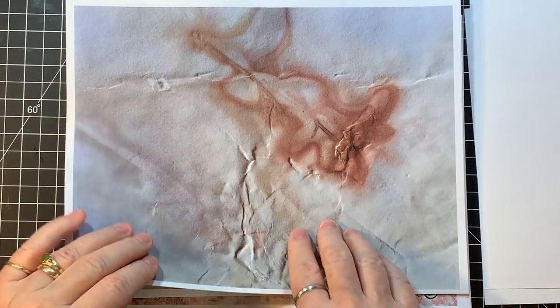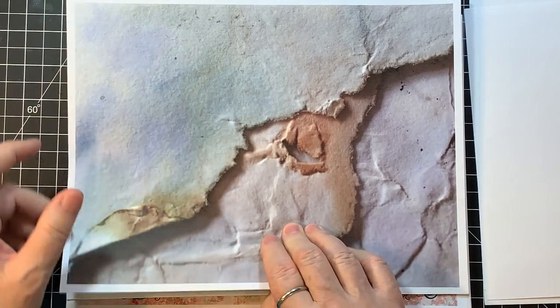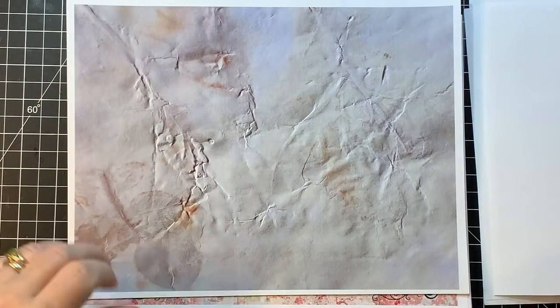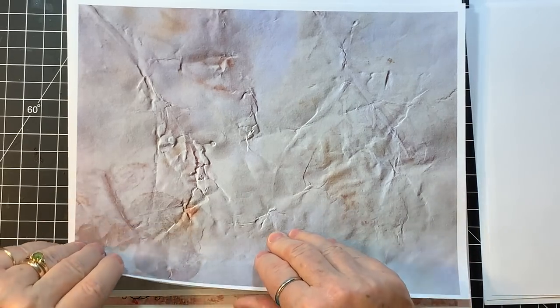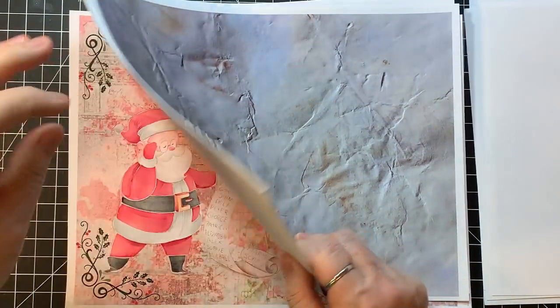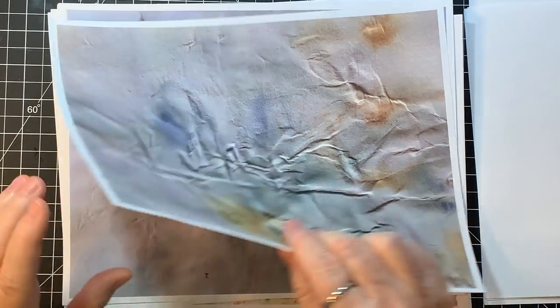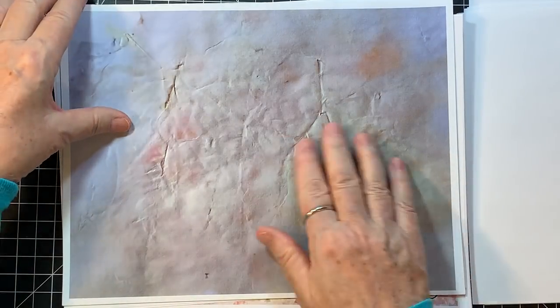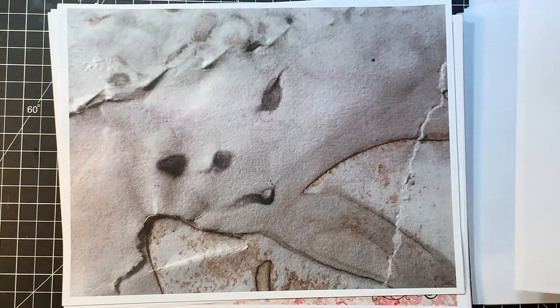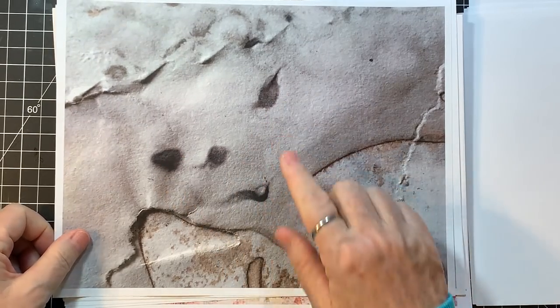I like how she zeroed in on various aspects of the paper. That's really cool. I have to look for a second, am I? Nope. I was wondering if I was upside down. You can see the little leaf imprints. Ooh, that's a cool one. Almost looks like a face, doesn't it?